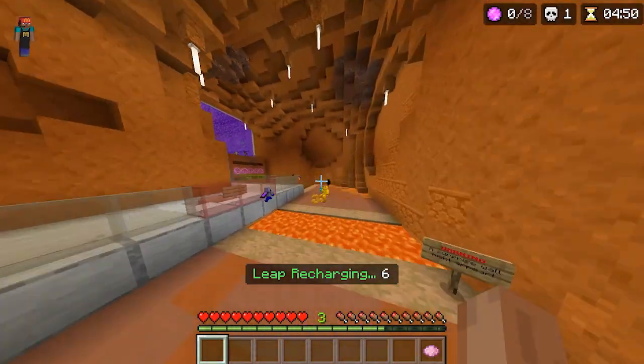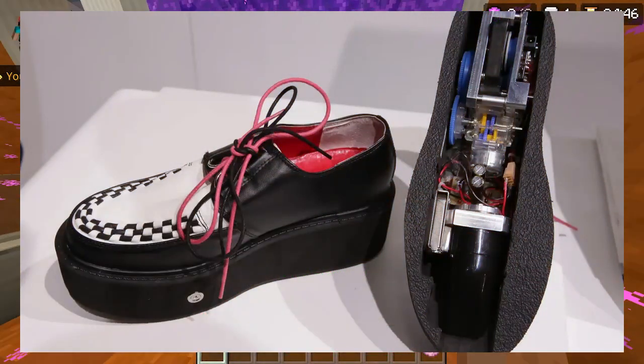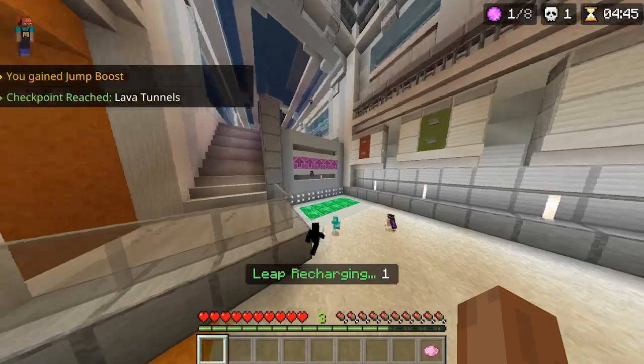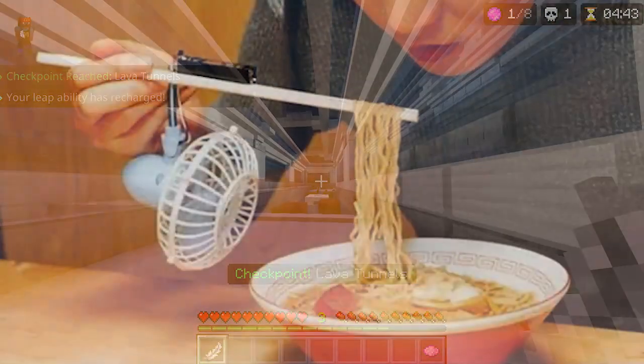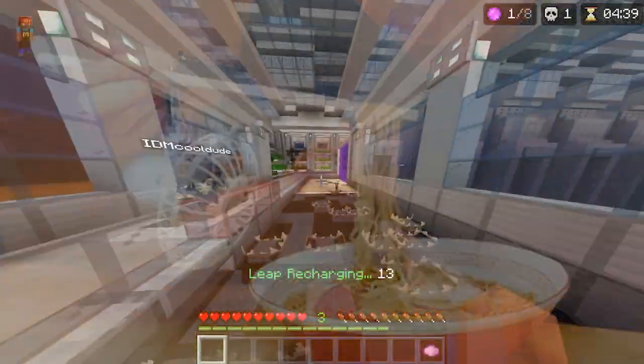Denso vacuum cleaner shoes. This was a shoe developed in Japan that acted as a vacuum cleaner as you walked around. Apparently, it's still just a prototype. Chopsticks fan. So, this is a mini fan that you can attach to your chopsticks, and it will cool down your noodles as you eat them, instead of just blowing on them.